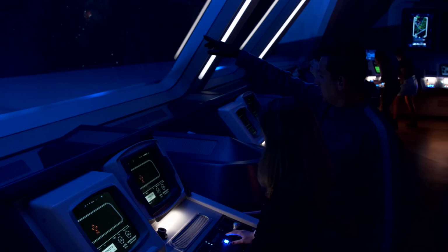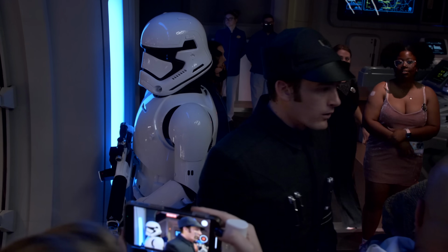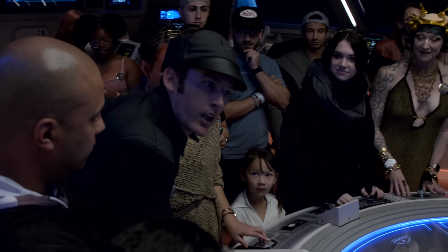Depending on how active you are, you could be called to the bridge in different ways by different characters. I was specifically called to the bridge again to help Lieutenant Croy with other First Order loyalists.